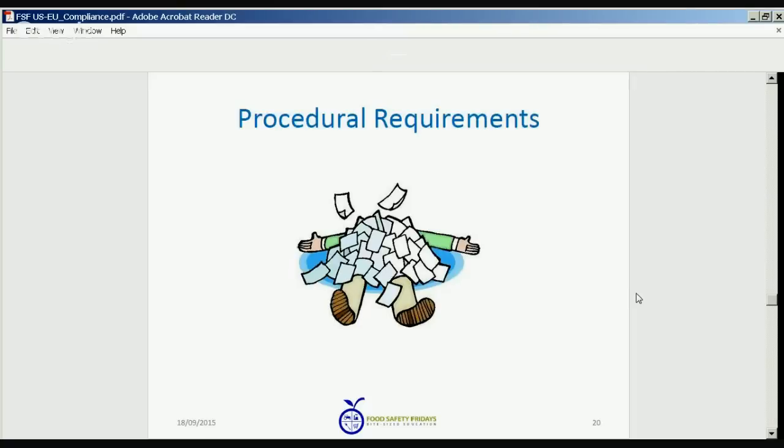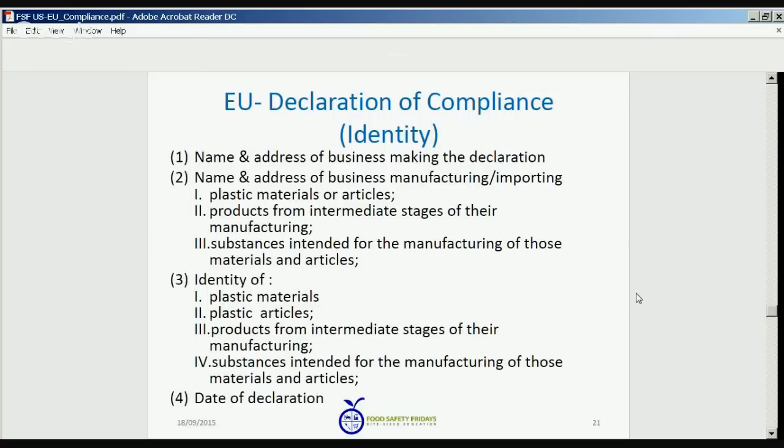So now we're going on to procedural requirements with the paperwork overload, if you will. In the European Union, there is a very specific declaration of compliance that is required. It includes 4 aspects of the identity of the name and address of the business that makes the declarations, the name and address of the business that actually manufactures or imports these materials, articles, intermediate materials or articles, or the substances intended for use in food packaging, if they're different than the actual person submitting the declaration.